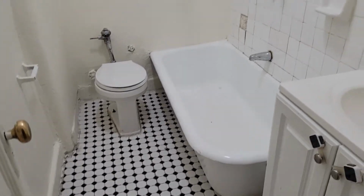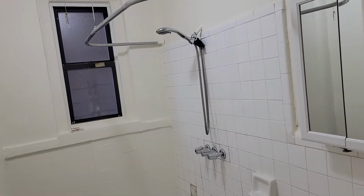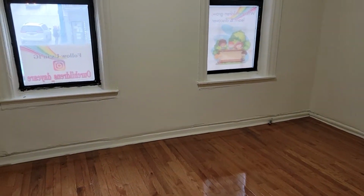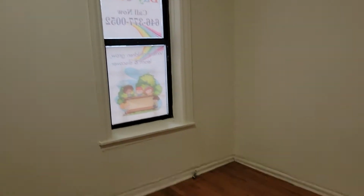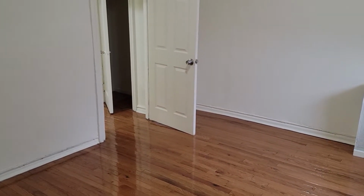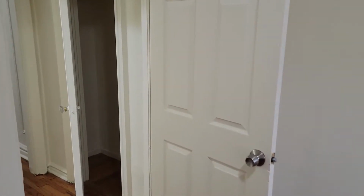You've got your bathroom, beautiful subway tiled bathroom here, separating the living room kitchen from the bedroom. Your bedroom can easily fit a queen size bed. Let me walk around and pan back around for you here. And another closet. That makes a total of 3 closets here. Again, floor to ceiling with a lot of storage space above.